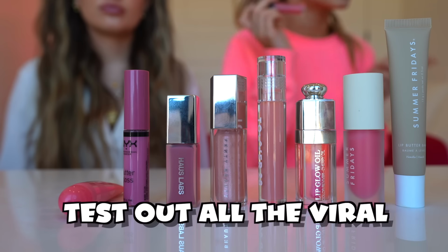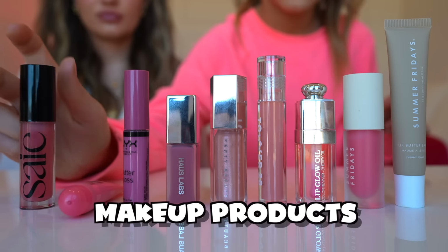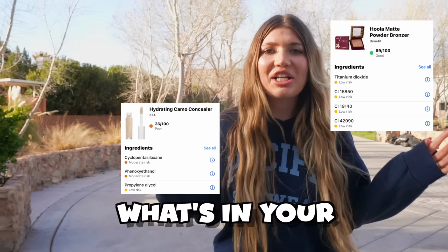Sister and I are going to test out all the viral makeup products. We are going to test the makeup products and see which ones are actually good or bad for your skin. I have an app on my phone and it can rate makeup products based on the ingredients, 1 out of 100. Do you guys even know what's in your makeup products?